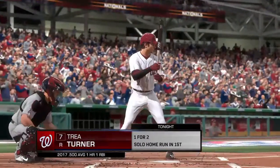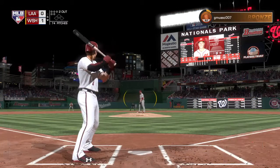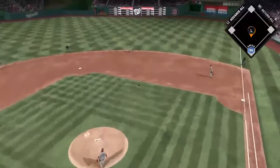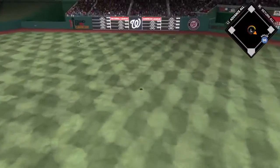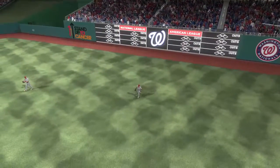The speedy Trea Turner digs in now. He comes in 1 for 2 with that home run he hit earlier. Pitch swung on and hit in the air. Calhoun has a read on it. And that ends the inning.